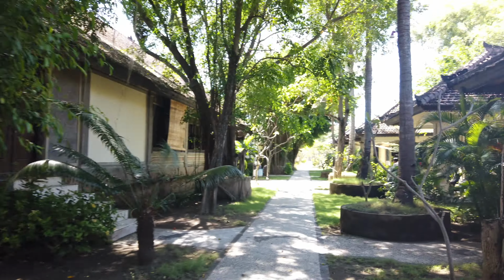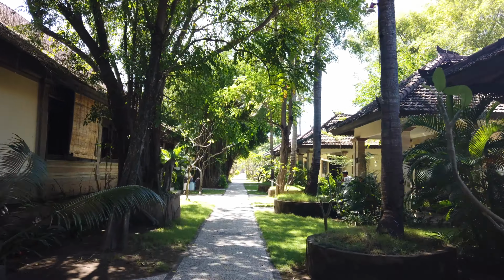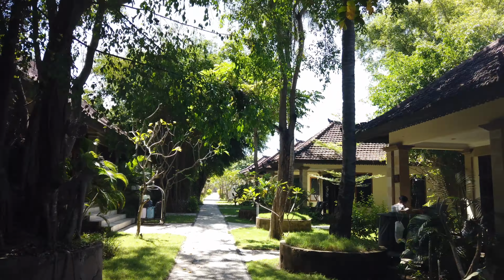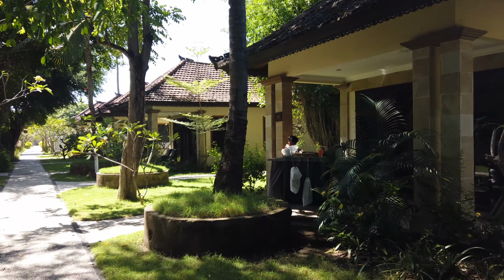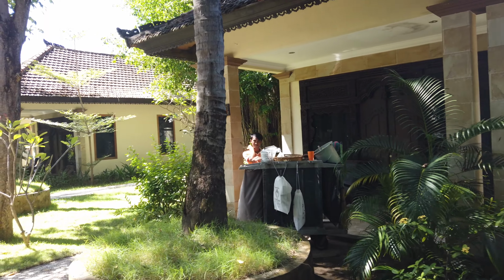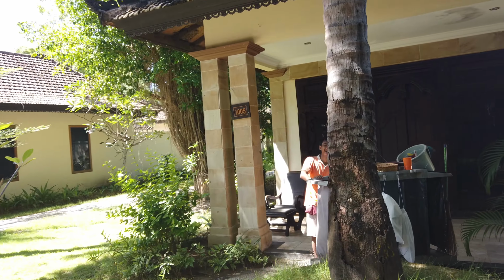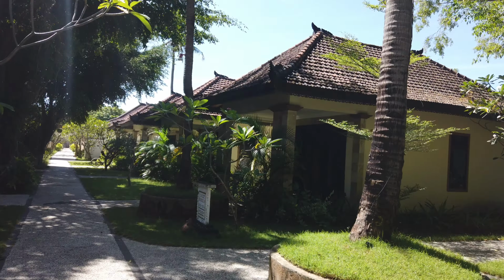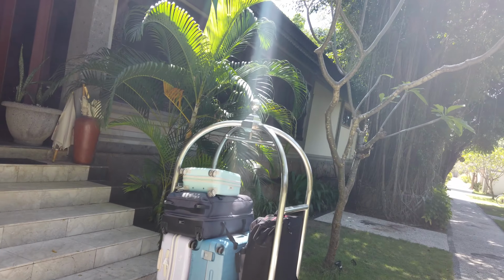Maybe you're getting a little dizzy. Let's go over to the reception area. There's a huge infinity pool with a swim-up bar. Hello, hi. Thank you for cleaning our room. Thank you, Magoose, thank you. That doesn't mean thank you, but it means good.